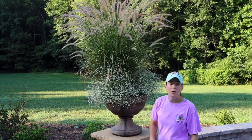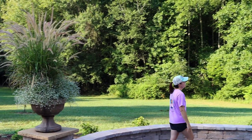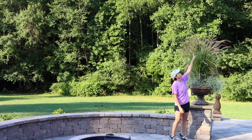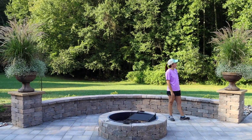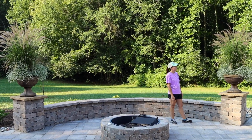I mean, both of them just look fantastic, and you'll notice that they're already starting to turn some of the fall, a little bit of the deep purple on the plumes. So they will take on that fall look to them, and doing great. Super happy with how everything is doing.